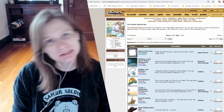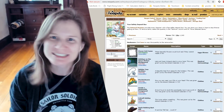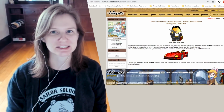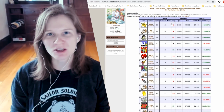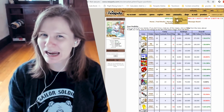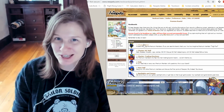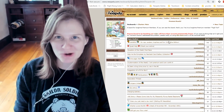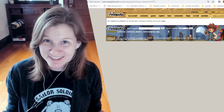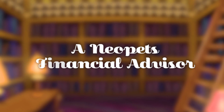On Neopets, it's a little bit more abstract and specific, the ways that you can save or manage your money, and I thought it'd be interesting to apply the concept of if there was a Neopets financial advisor, what would they say? How would they advise you to handle your neopoints? What would they focus on? So today we're going to talk about a few different ways to think about your neopoint portfolio, your assets, your goals, and auditing your own behaviors.